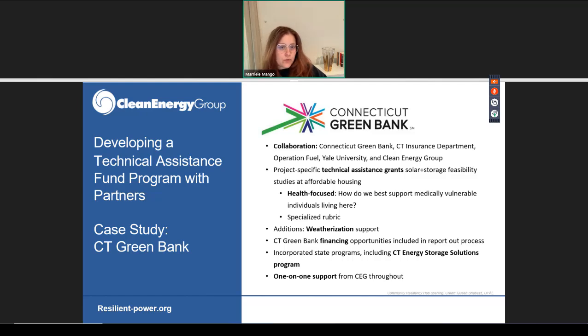The focus here was that Connecticut has amazing incentives for solar and battery storage, especially as it applies to affordable housing, and folks just didn't really know that it existed. They didn't know where to start. There were capacity constraints in terms of figuring out where to go for this. A lot of the smaller community-based affordable housing developers that worked in one specific city or one specific region had serious capacity limitations to even understanding how to go about applying for this, what the tax credits are, what the economics are, all of which is the point of a technical assistance program.